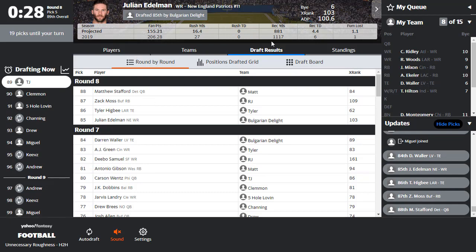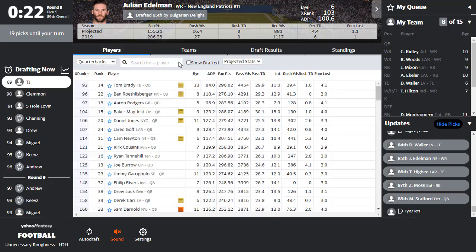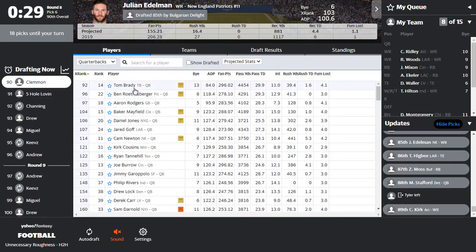So see, Matthew Stafford here goes off the board, and that pretty much guarantees that we can get a Tom Brady or an Aaron Rodgers. So I'm really excited about that. And that means we're going to get good value there. We don't have to reach on quarterback. I should say we didn't have to reach on quarterback earlier on.